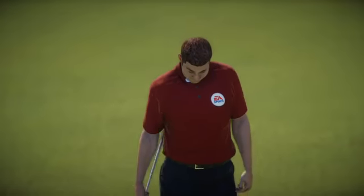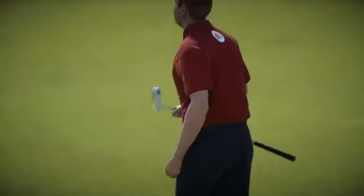Well, you can see it there. Feels very good about what he's doing. That's a nice par putt. Stays at 6 under.